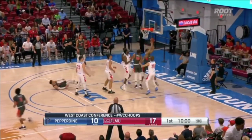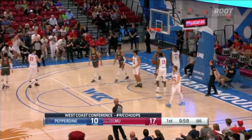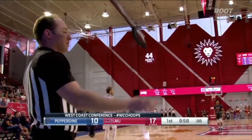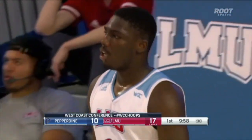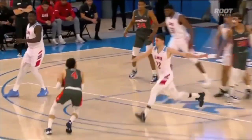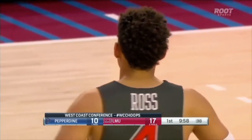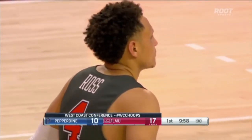Ross, the leaner. Ball was on the baseline. It's going to go to LMU. What does Pepperdine need to do to get to the free throw line? That's such a huge part of their offense. Well, they just have to continue to be aggressive more than anything. You see Kobe get in the lane. He's being aggressive. He'll make that shot more times than he'll miss it because he's so talented. They just have to continue to stay aggressive.